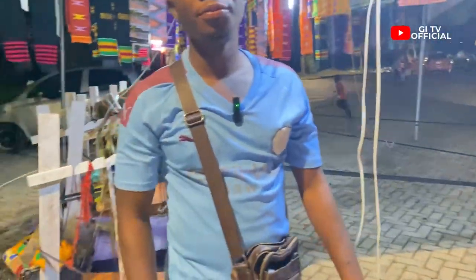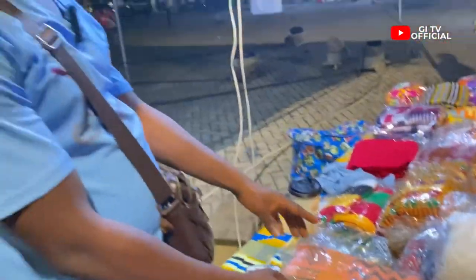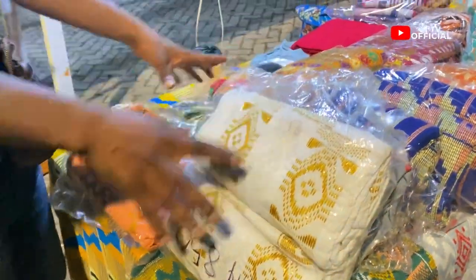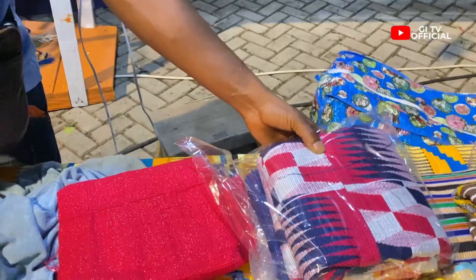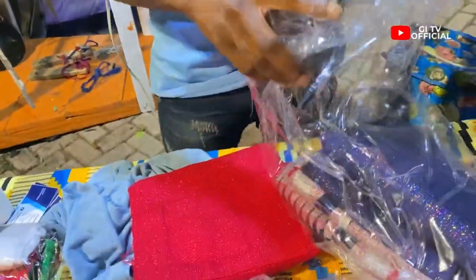So Bosu, good evening. How is business going so far? It's moving small. Okay. So I can see different kente products. Can you take us through what we have here? This is a hand weaving kente. And this one is from Agbozume. This type is from Agbozume, but these types are from Agotime. Wow. Okay. So it can equally feel the texture. Equally show them.